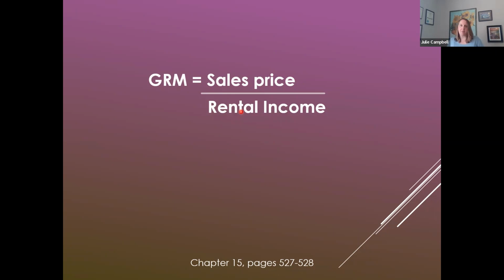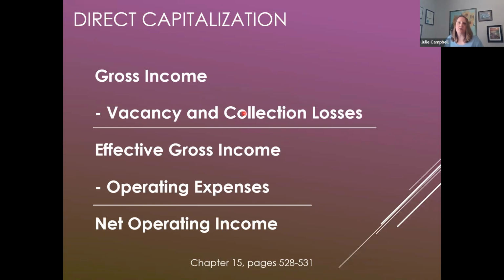So back to our income capitalization approach, also known as our direct capitalization. You will see this on your test. This is one of your math questions on your test. Y'all don't say I never did anything for you. Here's a test question. You are going to be asked to find, probably, the value of the property using the income capitalization approach, also known as the direct capitalization.